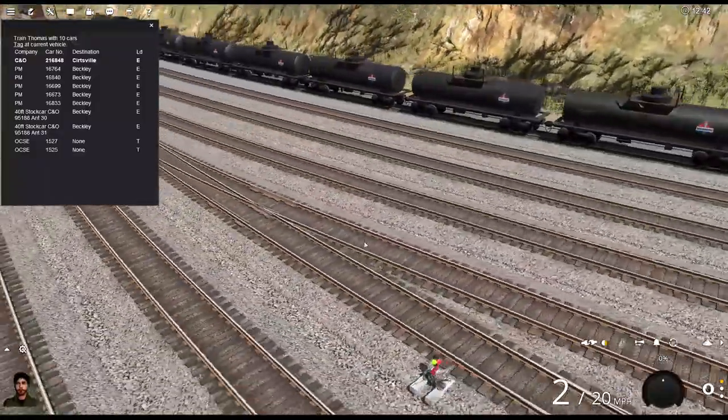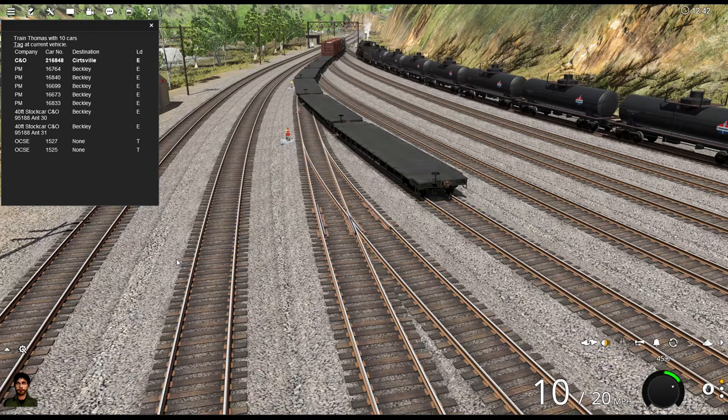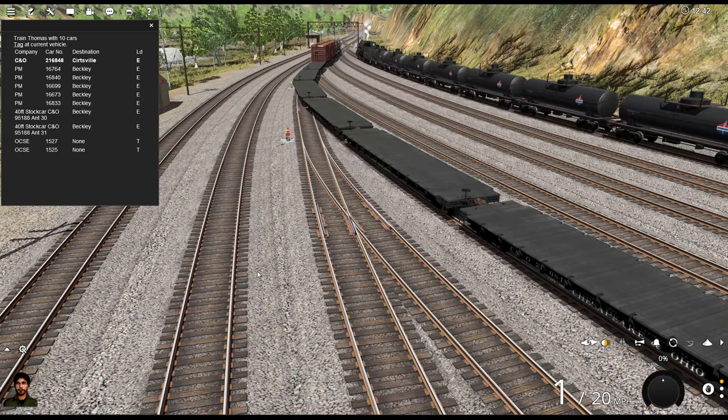Go. Now we'll move it forward. And then after we put this one on track 5, all the rest of them are going to Beckley. That is all, of course, track 8. This is the one and only car on Kurtzville. We go. Here it is. Apply it right there. Break it off.